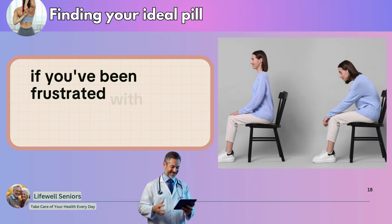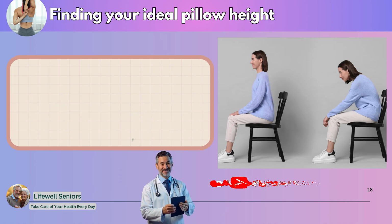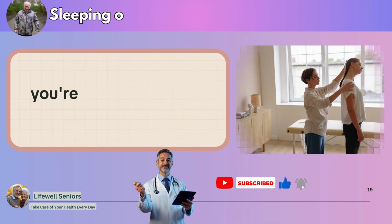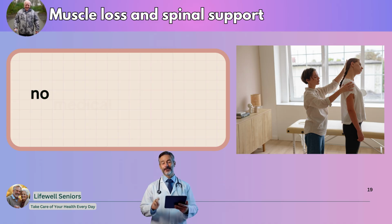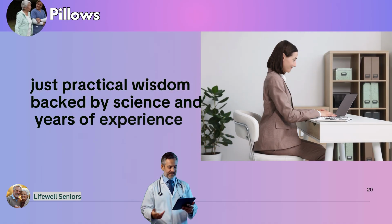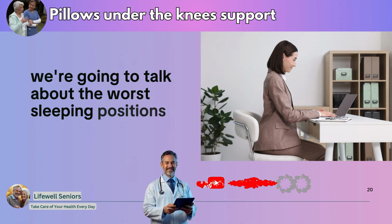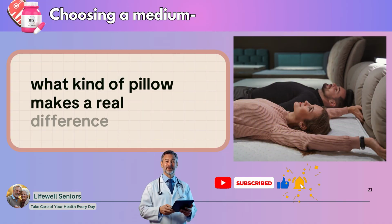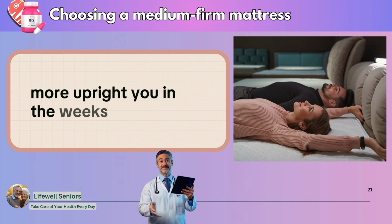So if you've been frustrated with how your neck or back looks in photos, if your shoulders ache more than they used to, or if you've just been wondering whether something small like changing how you sleep could make a difference, you're in the right place. Because in the next few minutes, we're going to break this down clearly. No medical jargon, no gimmicks, just practical wisdom, backed by science and years of experience working with older adults just like you. We're going to talk about the worst sleeping positions for posture, the best ones to help correct it, what kind of pillow makes a real difference, and how just a few changes tonight can lead to a stronger, more upright you in the weeks to come.